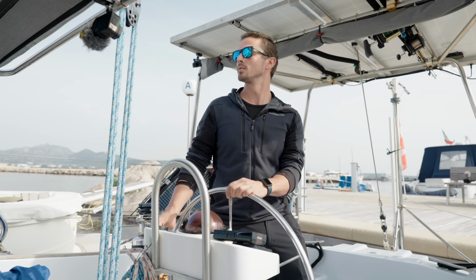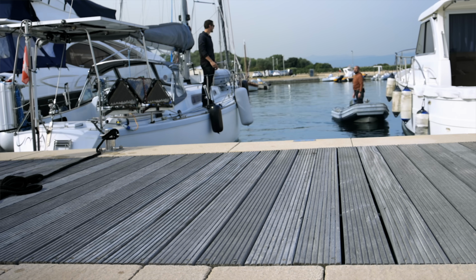Alright, perfect. So now that we're at the marina, let's recap just a little bit. We've been putting off a pretty major project for the past 8 years, and we know what the problem is. We know how to fix it. But the main question was, is it worth doing this project on a 50-year-old boat? Especially if we can't do the work ourselves.